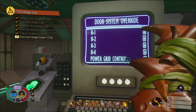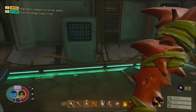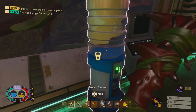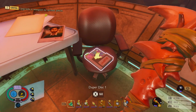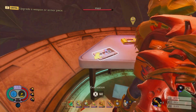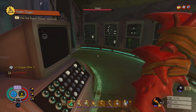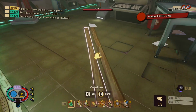Beautiful. Find the hedge super chip. We're not there yet. We have to find the hedge super chip. Wait, did this... Oh, here. This room opened up when we did that. Oh, did it? Wow, okay. The hedge super chip. Nab it. Let's return it. Oh, we're done here then. Nice. Right, well, I'm going to take these weed stems.